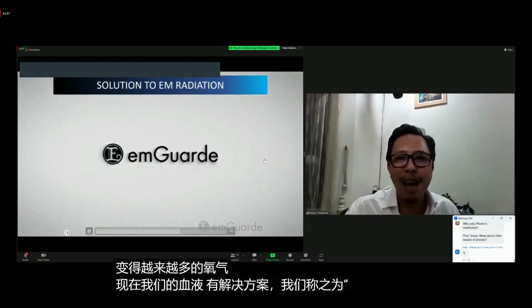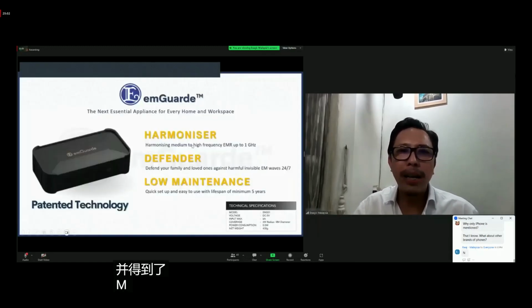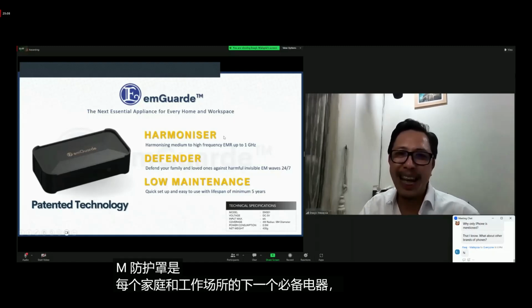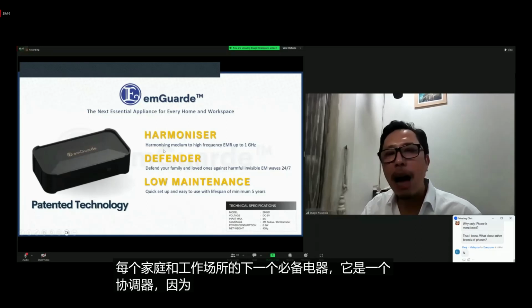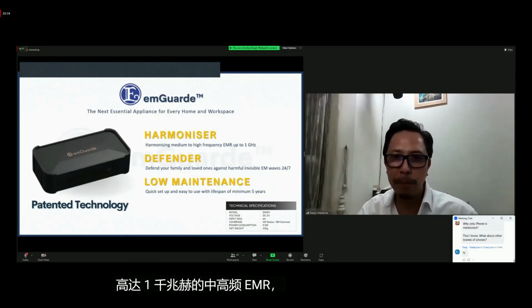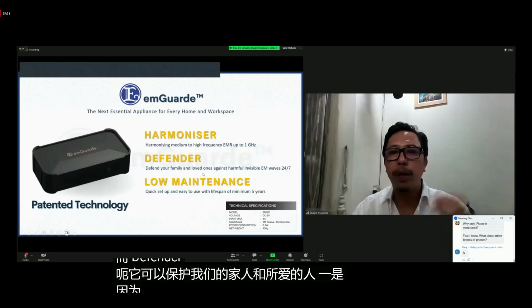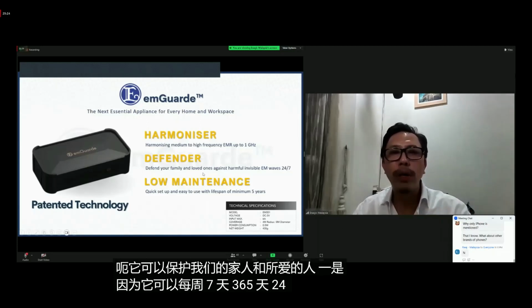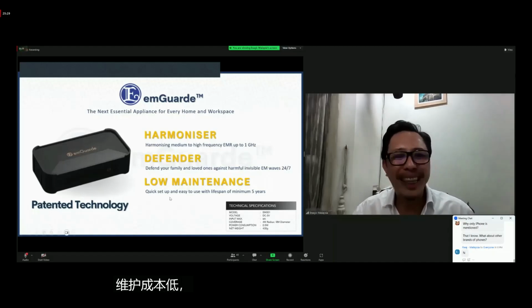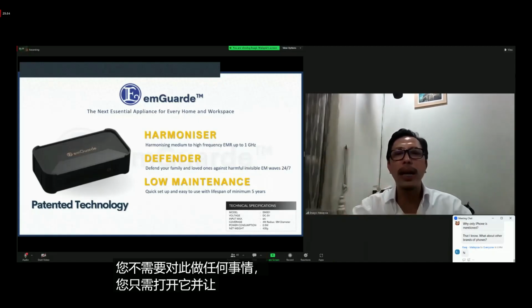We call it the emGuarde. emGuarde is the next essential appliance for every home and workplace. It's a harmonizer because it harmonizes medium to high frequency EMR up to 1 gigahertz. And it's a defender, it defends our family and loved ones because you can turn it on 24 hours, 7 days a week, 365 days. It's low maintenance because there is nothing you need to do. You just turn it on and let it run.